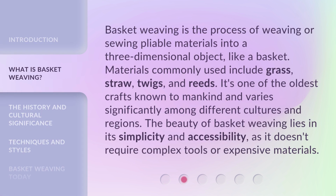Basket weaving is the process of weaving or sewing pliable materials into a three-dimensional object, like a basket. Materials commonly used include grass, straw, twigs, and reeds. It's one of the oldest crafts known to mankind and varies significantly among different cultures and regions. The beauty of basket weaving lies in its simplicity and accessibility, as it doesn't require complex tools or expensive materials.